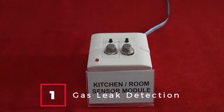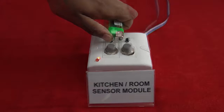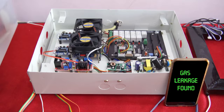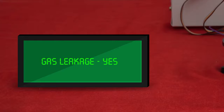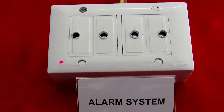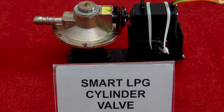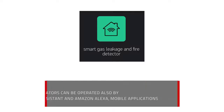Number 1. Gas leak detection. When LPG gas leakage is found, it will be detected by the gas leakage sensors. That will send signal to the main control panel, and it will perform various functions as the LCD display will display the leakage alert message. The alarm system will give sound alert. The LPG gas cylinder regulator, which is automatic motorized valve, will turn off.